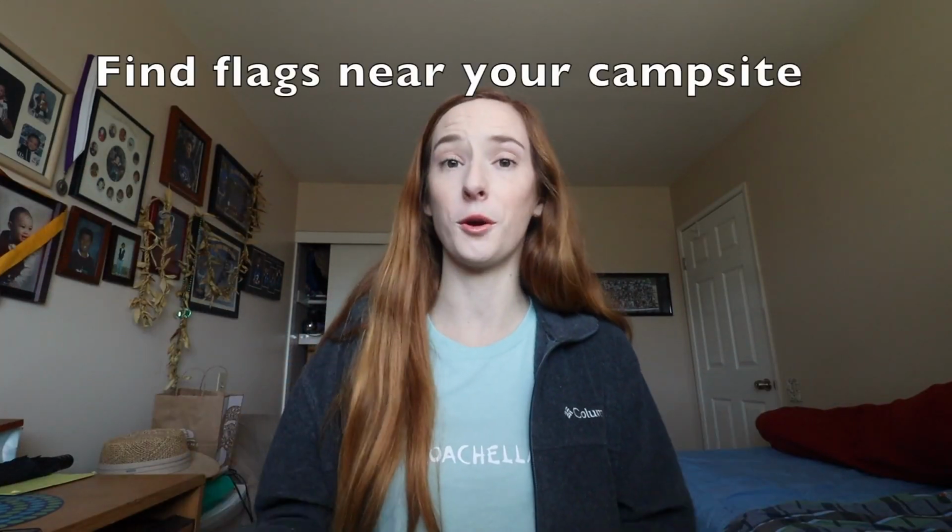But another thing that helps are those big, I don't actually remember what they're called right now, but they're like these big flags that people put up. And if you have your own, you could bring it because that's really helpful to find your camp spot. But if not, just check to see what's around you.